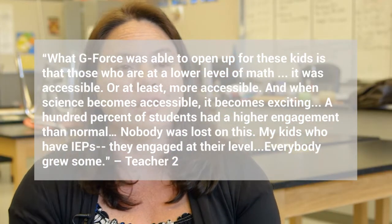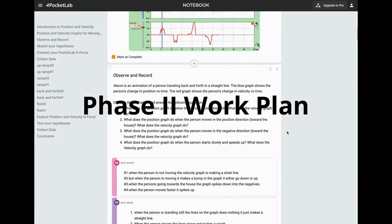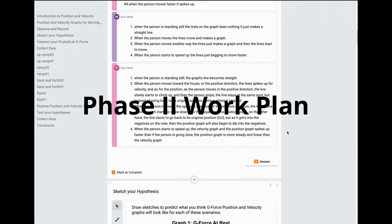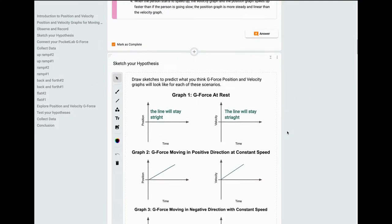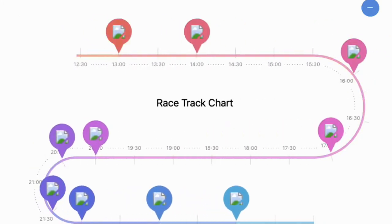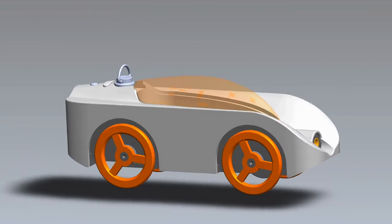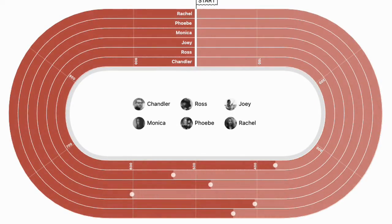Everybody grew some. In Phase 2, we will build out 10 modules for middle school physical science that build towards increased mastery of the NGSS science and engineering practices and align with the NGSS disciplinary core ideas. We will develop new data visualizations, such as speedometers and other gauges, 3D models of motion, and metrics for potential and kinetic energy to improve understanding of data measurements and physics concepts.